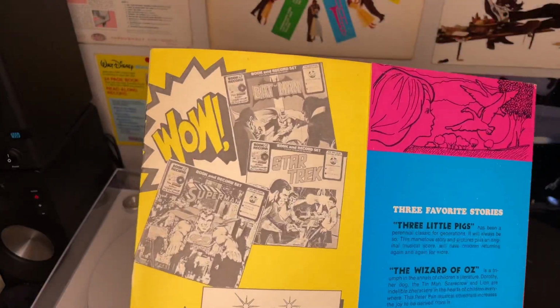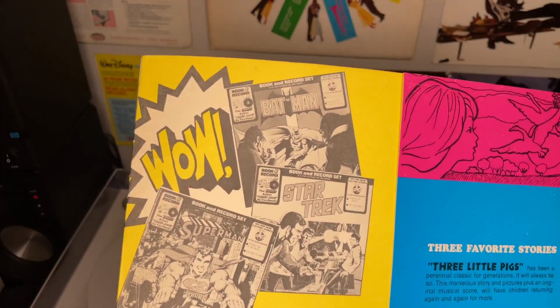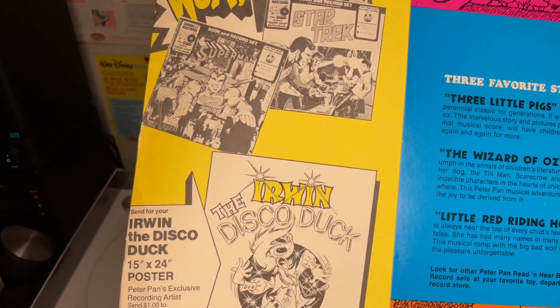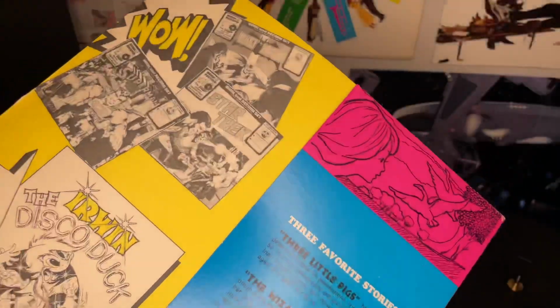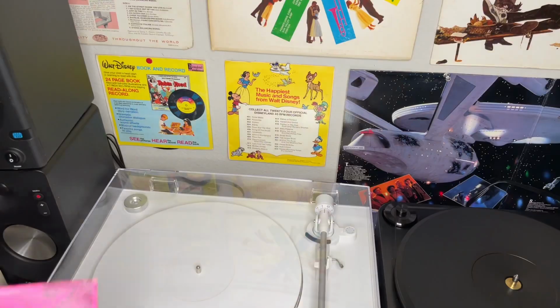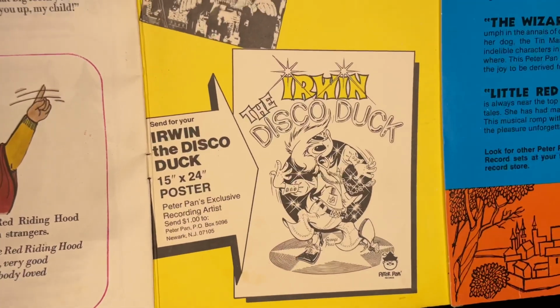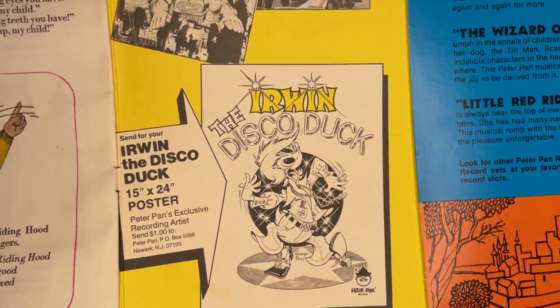An advertisement for some more titles. These are full-blown intellectual properties here. We got Star Trek, Superman, Batman, the Irwin Disco Duck. Okay, so that helps date things. For your Irwin the Disco Duck 15-inch by 24-inch poster, just send $1. Man, I wonder what would happen if you sent $1.